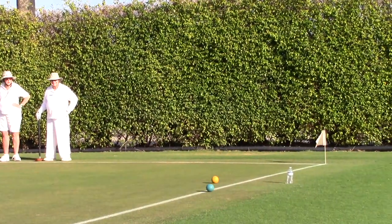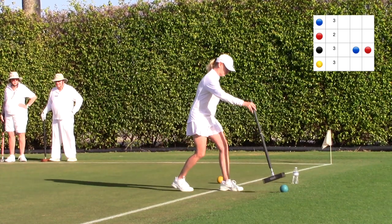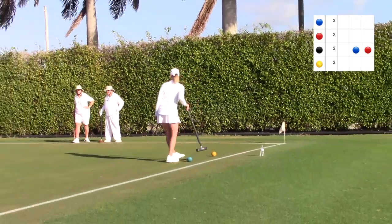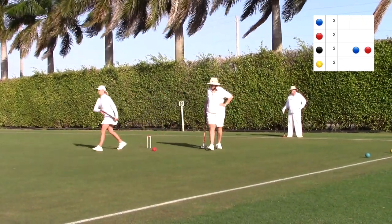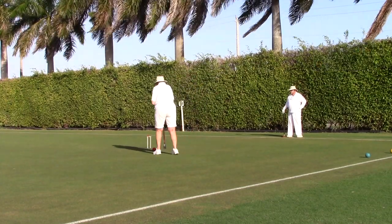Hoop 2 must be set a little wide. Now it's getting interesting. So with black up on the north boundary, dead on red, and yellow in the position to take care of blue, Lovejoy can afford to set up with red.